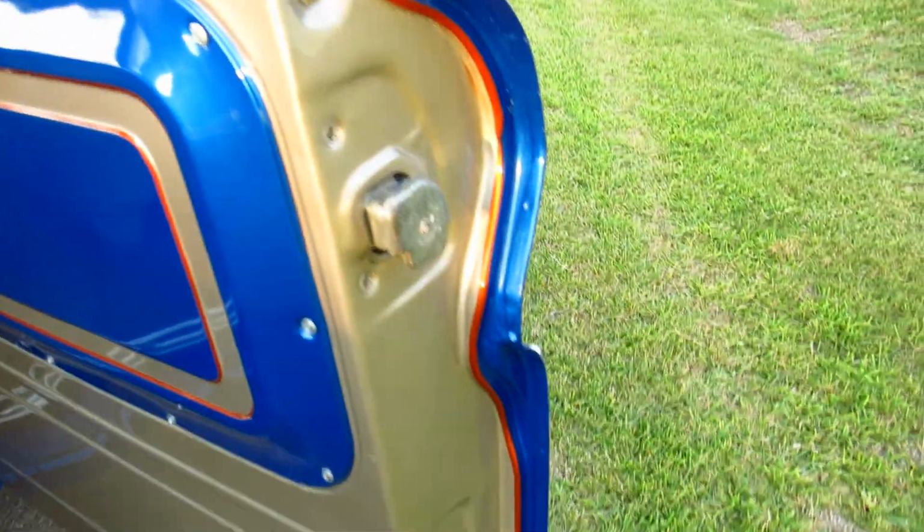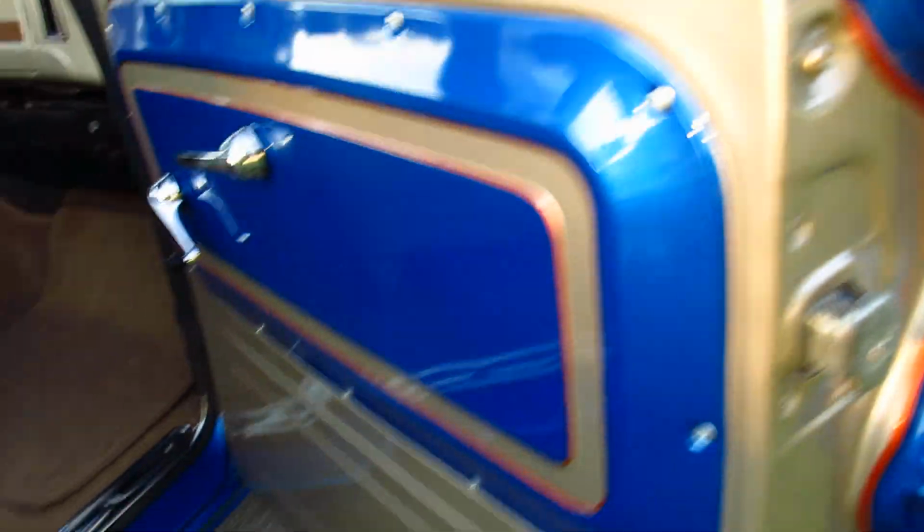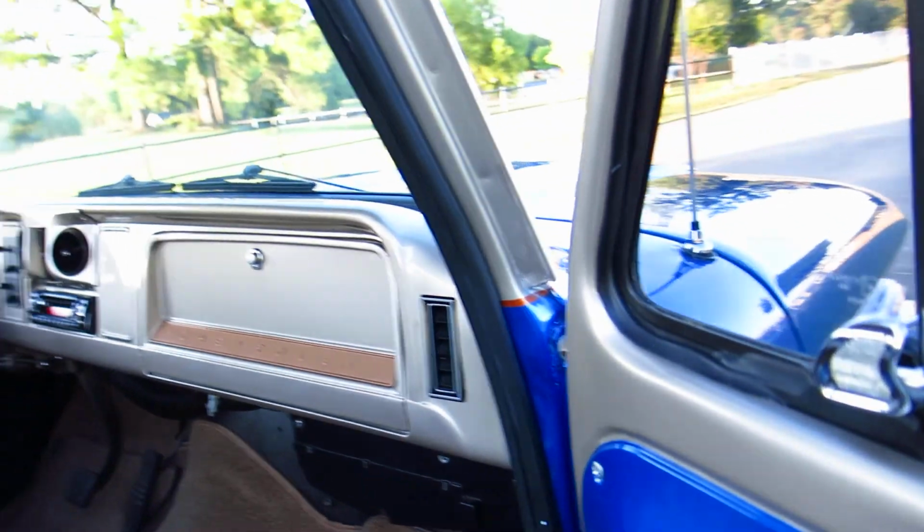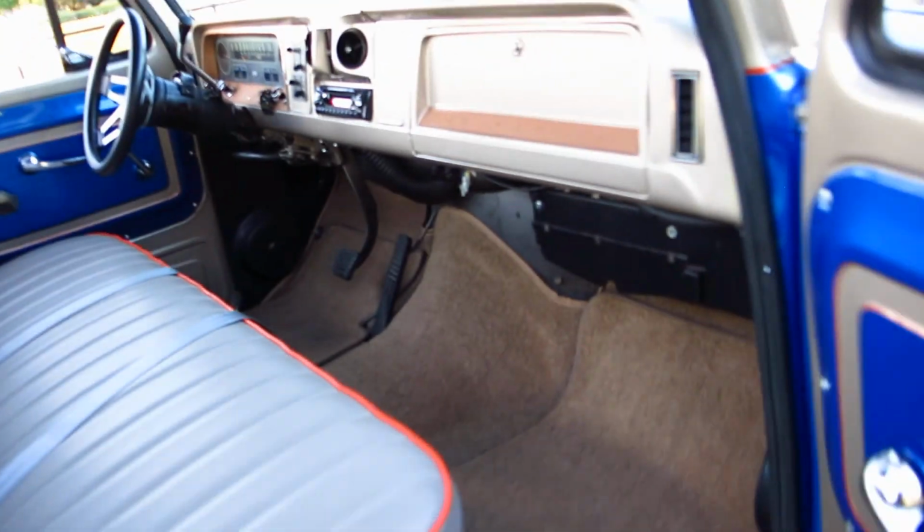They even painted inside the doors, pinstriped, carried the color through the door jambs. Got nice polished stainless steel plates. The windows roll up and down good. Nice new weather stripping. I mean, they took some time on this truck.